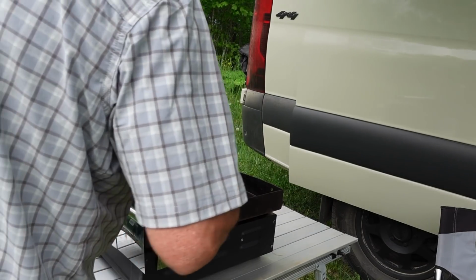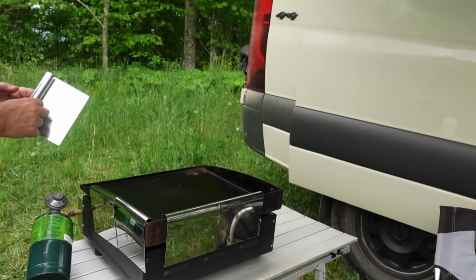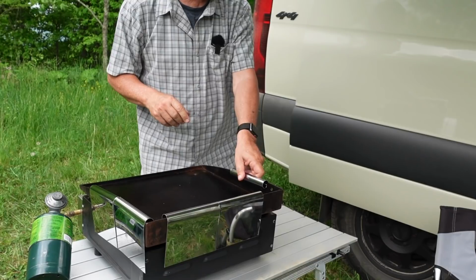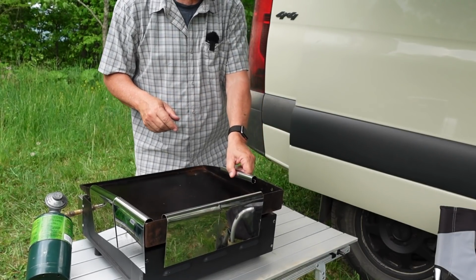So I have a way of blocking the wind. These guys right here, and they're just dough scrapers for bread makers, but they work really, really well.